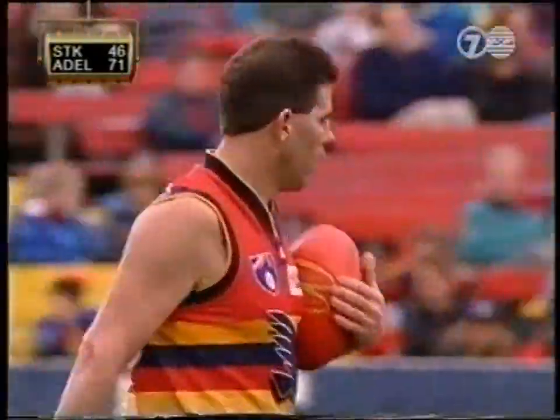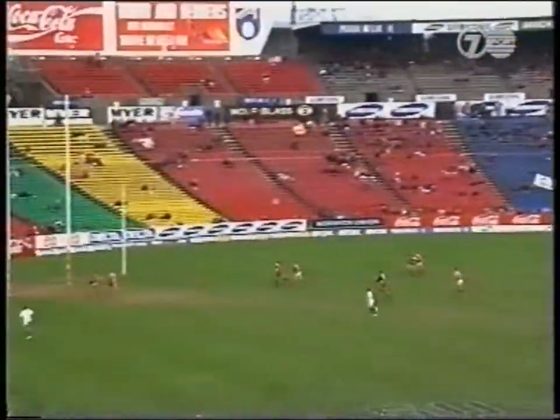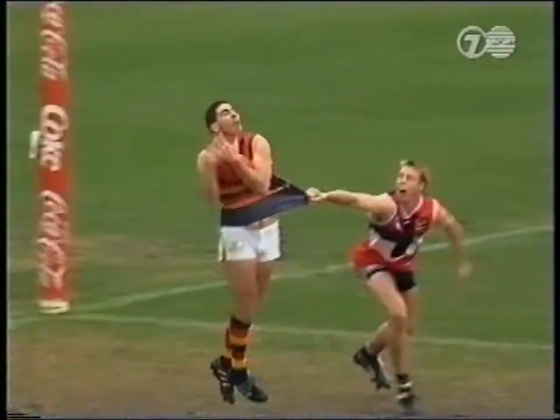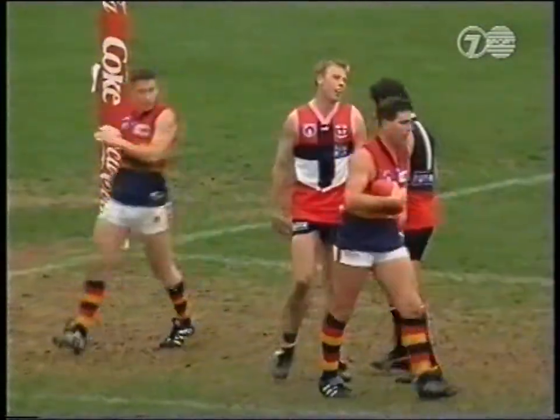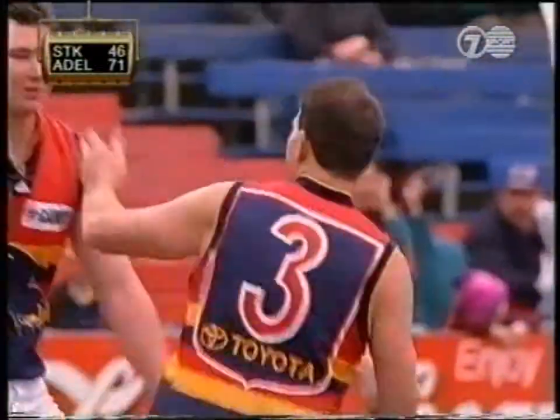Well, Mick McGuan let the adjective of freak slip out earlier on. It's not too far off the mark, is it? Just over such a long period of time in Australian rules football at the highest level. He's done it week after week. And Jars has got 3.